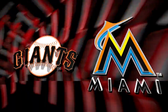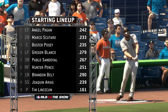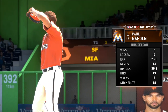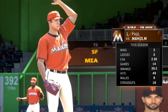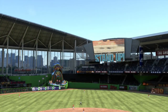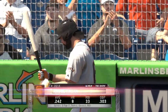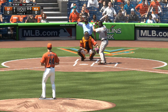We'll hear plenty more from the guys moving forward, but before we do, let's get a look at the starting lineup for the visiting San Francisco Giants, as manager Bruce Bochy sets his guys up like this. And on the mound to face these guys, there you see the numbers for the veteran left-hander Paul Maholm. Angel Pagan will step to the plate now as we're ready to get this one underway. Leading off for the Giants, center fielder, Angel Pagan.